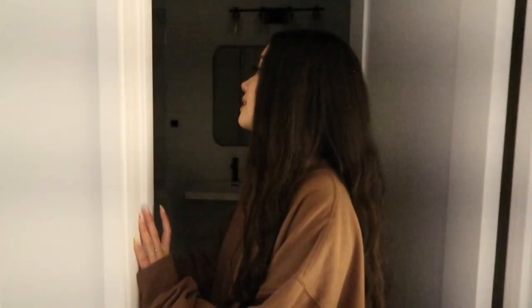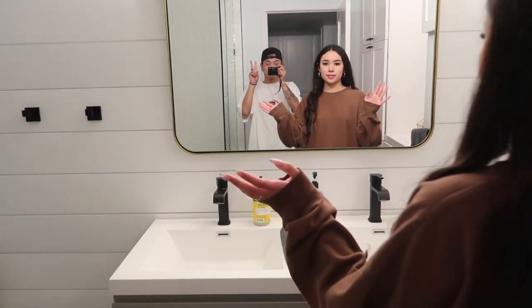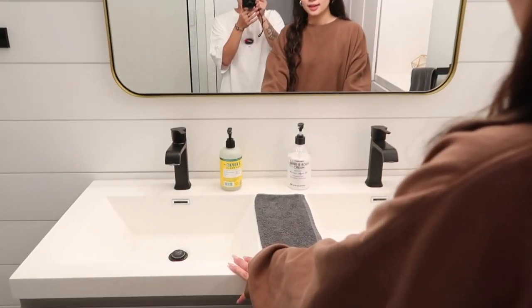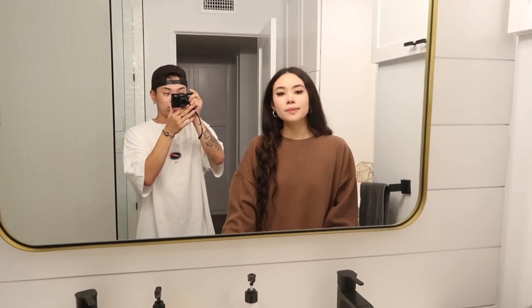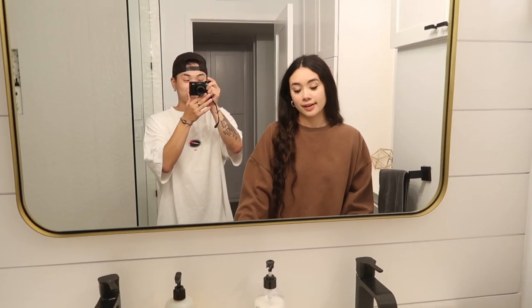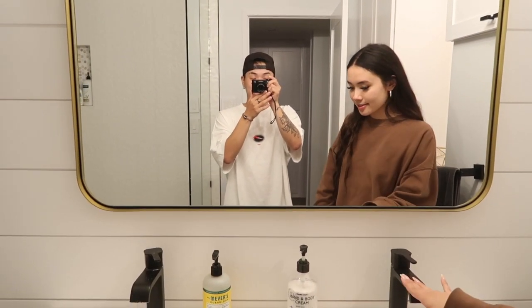So next up, we have one of my favorite places, which is the bathroom. It is literally so cute and cozy. Come on in. Here we are. First off, we have two sinks, which is so perfect because, you know, in the morning when we're getting ready at the same time. That's me being sarcastic because I wake up for work every day and he sleeps in until noon. So, yeah, but there's two sinks, which is really nice.